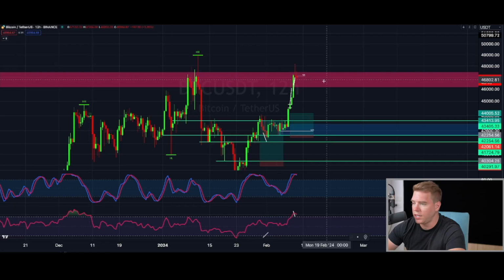Before I go into altcoins, let me actually also show you this here. If we are going a little bit lower with today's candle on the 12-hourly chart, then this could also be an evening star pattern, and that is a bearish reversal pattern. Hence why we have to be a little bit careful right now and wait a little bit to see how price action is unfolding. We need to wait for tomorrow to see what's happening with CME.